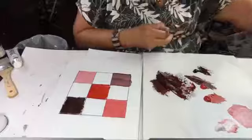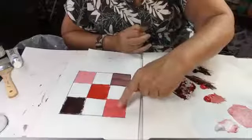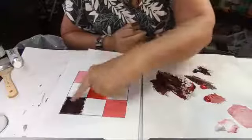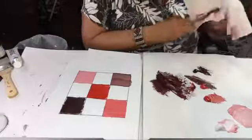So we've got a tint, which is red with white. And we've got two tones, which is red with black, with brown.